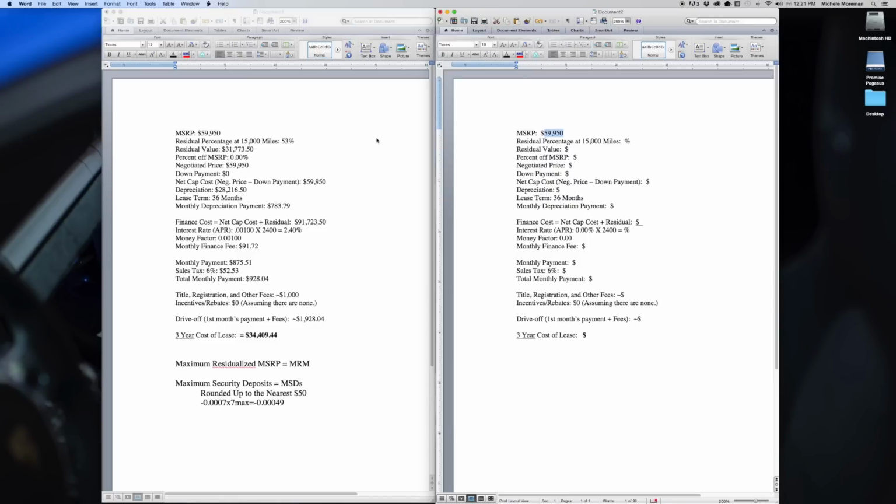So with the Tahoe, they quoted me a 53% residual. This number gives us the percentage of what the car will be worth after, in this case, a 36-month, 15,000-mile lease. So they assume that the car is going to be worth 53% of the MSRP, or 47% less.